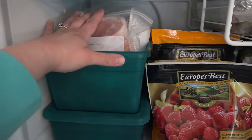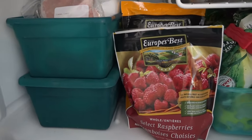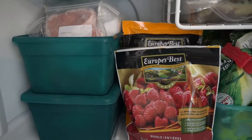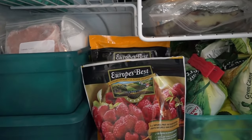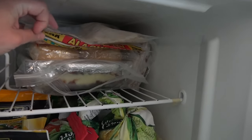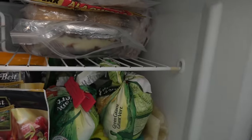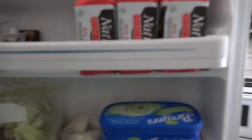And then in the top is frozen cuts of meat. Now I have a ton of meat in my deep freeze as well, but this is just what's in here. And then up here I've got some tortillas for Trim Healthy Mama and some buns for Trim Healthy Mama, a lasagna, and then a meatloaf on the side. And the door looks like this.